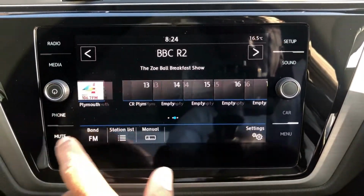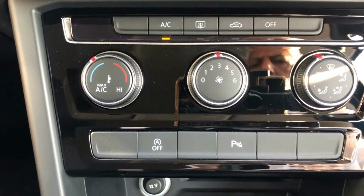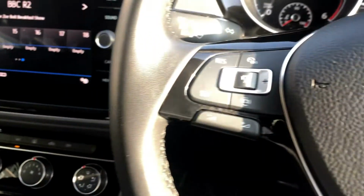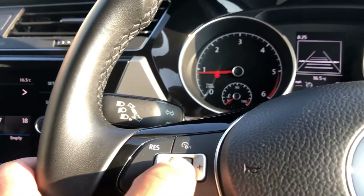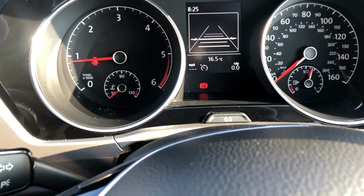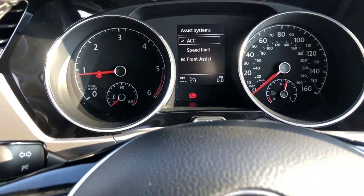Just scroll across nicely. Air conditioning, USB input, 6-speed manual gearbox, cruise control and speed limiter, safety braking, great feature, it really is fabulous. You can set it up to a certain distance in front of you, and as soon as you get close to the vehicle in front, it'll actually warn you and automatically brake for you. Great feature on the vehicle.